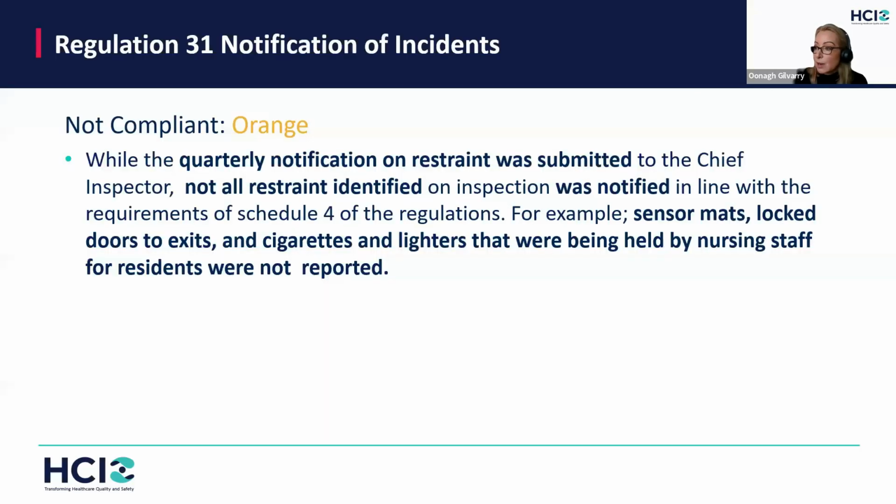Just briefly in relation to Regulation 31 and notification of incidents, although quarterly notifications were being submitted, not all of the restraints that were being implemented were identified, and that included sensor mats, locked doors to exits, cigarettes and lighters being held by nursing staff. So none of these were being reported as restraints in that regard.